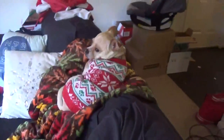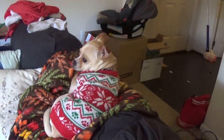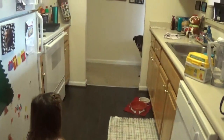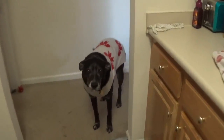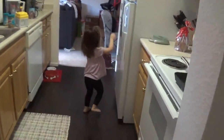The dogs are all ready for Christmas. They have their Christmas sweaters on. Where's Charlie at? Scarlett, where's Charlie? She's putting her ornaments on. Oh! There's Charlie. Charlie, show everyone your sweater. Oh my goodness, this looks so nice, Charlie.